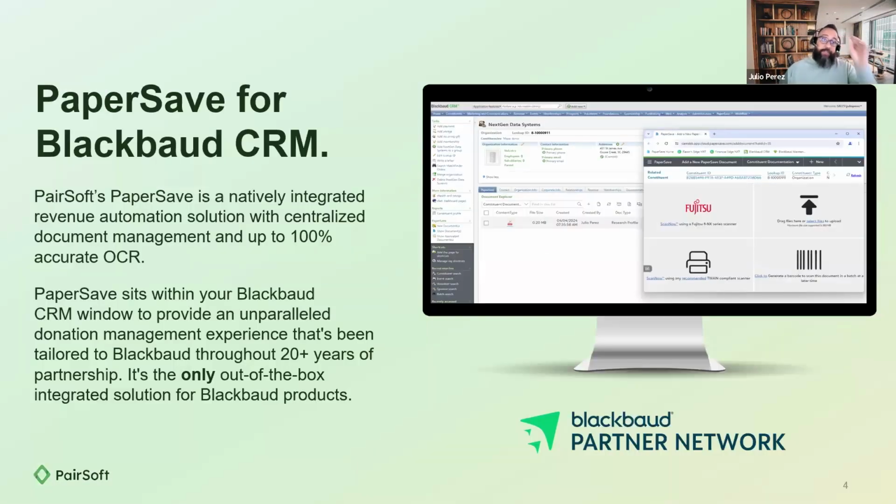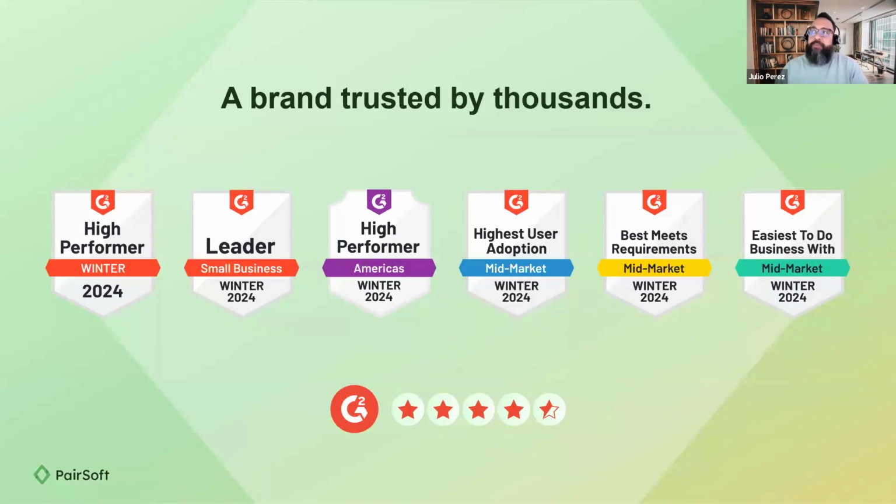All right, so a little bit about PaperSave. PaperSave is a natively integrated revenue automation solution with centralized document management, with up to 100% accurate OCR. PaperSave sits within Blackbaud CRM windows to provide an unparalleled donation management experience that has been tailored to Blackbaud throughout 20 plus years of partnership, which is really one of the only out-of-the-box integrated solutions with Blackbaud. And some of our claims to fame: high performer, leaders in the small business world, high performance in Americas, highest adoption for the mid-market, along with others.